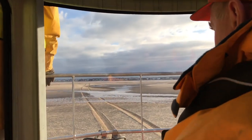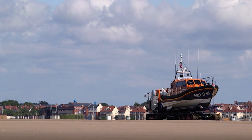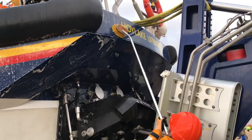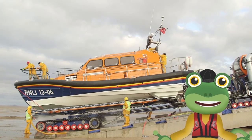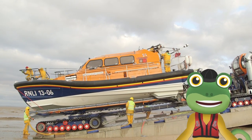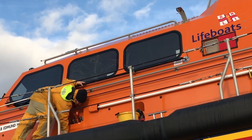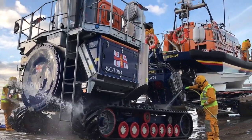A long day at sea, now it's time to head back. But the lifeboat's all dirty, and the tractor and tracks. So the crew at the station all wash, scrub and clean. They really look after their rescue machine. It's very important to look after the boat, so that she works for a long, long time. The crew take great pride in looking after the lifeboat, because they know she's special.